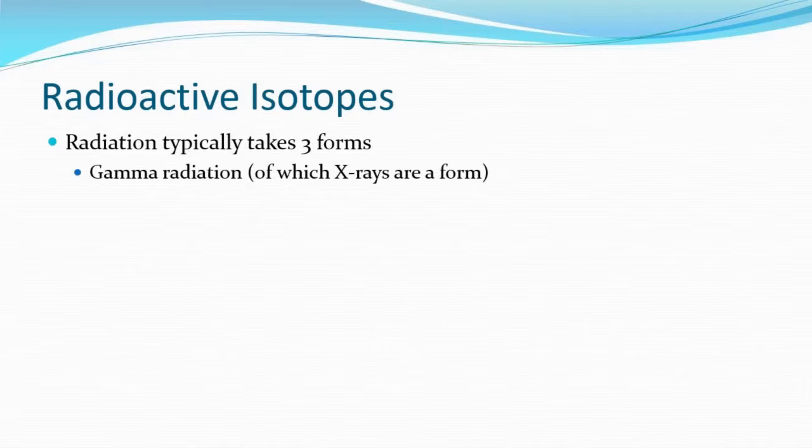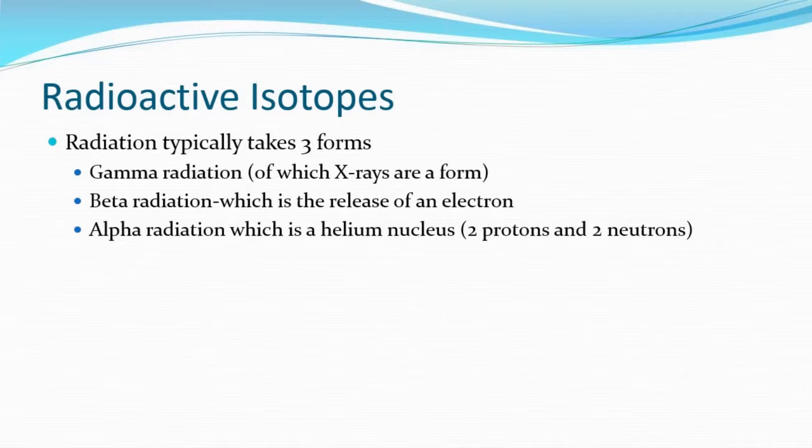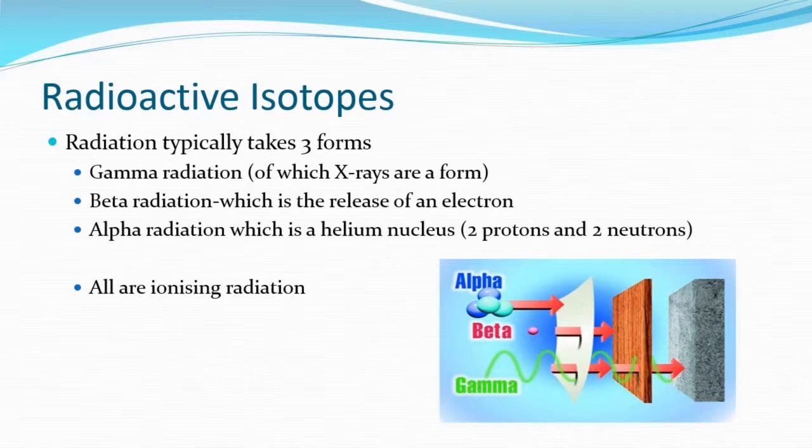So all of these are what we call ionizing radiation. What that means is as they pass through your tissues, they ionize the material in your cells. And it's that ionization that causes the damage that will eventually lead to cell death. Now, the bigger the particle, the more damage it does, and the less distance it can travel in tissues.